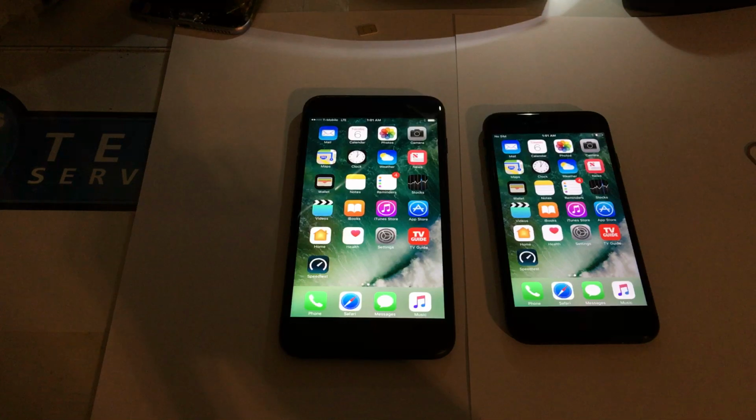But trying to load web pages on the Intel chip phone is horrible. The dropped calls are just really, really horrible. It's not T-Mobile's network with the dropped calls. I have no issues with my iPhone 7 or iPhone 6S or a Samsung Galaxy S7 Edge. No problems.